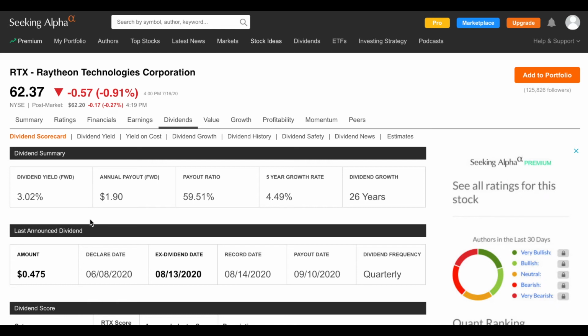5-year growth rate, 4.49%. With that growth rate, again, I'm continuing to get raises with this company once I buy in, and a dividend growth of 26 years. So that's right, Raytheon Technologies is a dividend aristocrat, and I believe, for the next 20, 30, 50 years, this company is going to continue increasing that, so long as everything works out, and it's going to be a dividend king someday. As we can all see here, it pays out 47 cents per share.